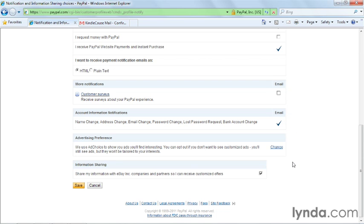And in the last section, you'll see an option to turn off intuitive ad choices. Now, I don't really know why this is an option at all, because it would make sense to me that if I can't turn off ads, which is what it says here, I guess I'd want to see ads that are tailored to me, so I'll leave that on. I also do not want to share my information with any other company, so I'm going to turn this off right now and then click Save.